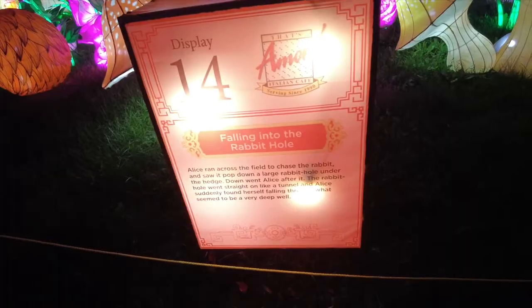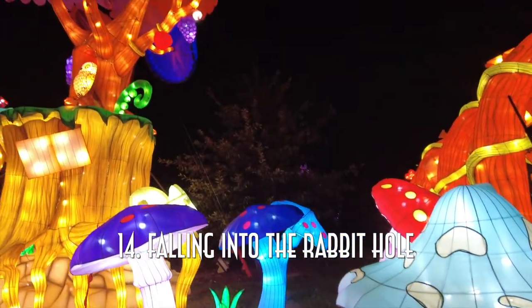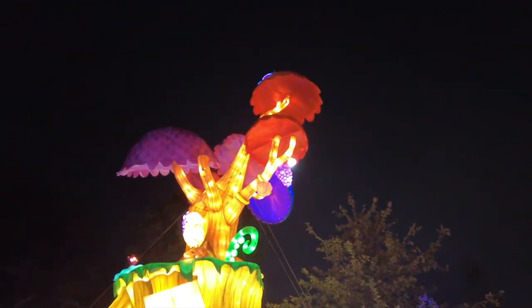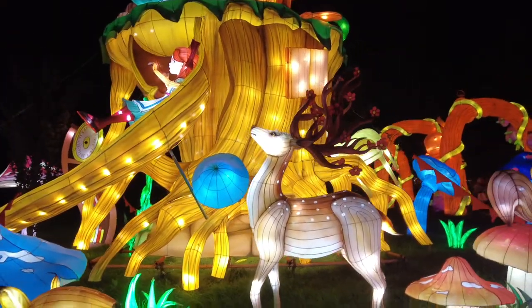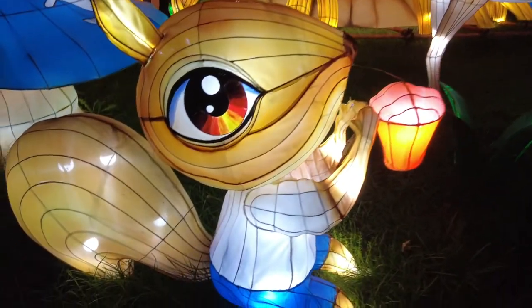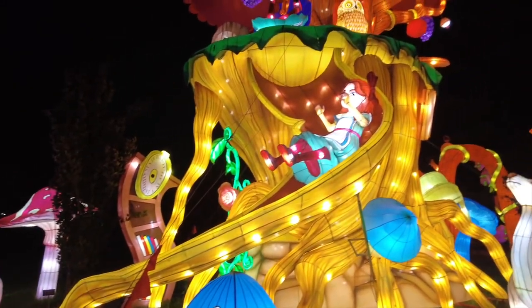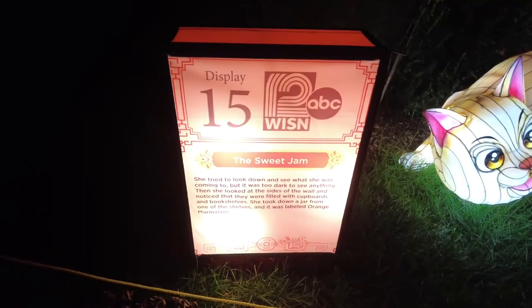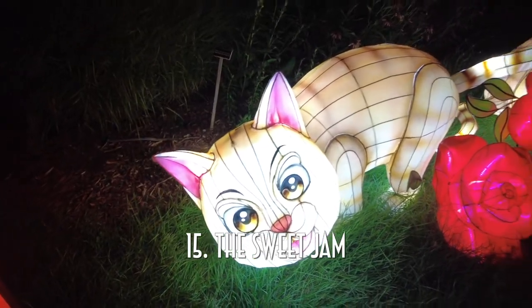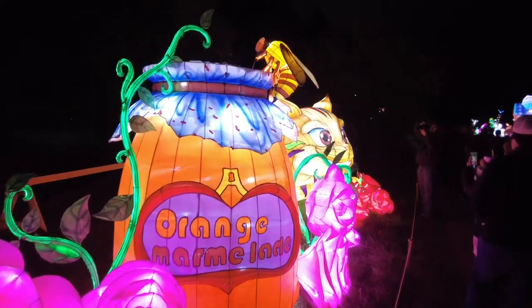Number 14, falling into the rabbit hole. Alice going down the slide. Oh, I didn't even notice. 15, the sweet jam. There's a cat. Or multiple cats.